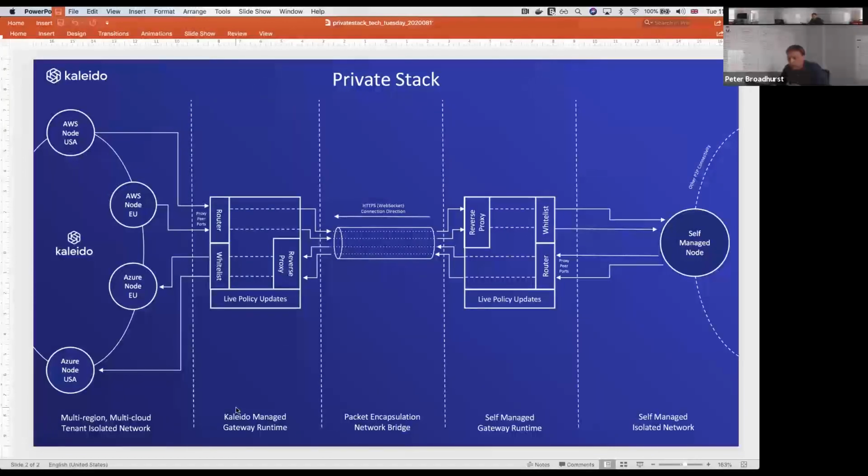And what the Kaleido bridge is, it's a two-parted runtime. One half runs fully under the management of Kaleido, which means that we have extremely strict controls of where this dedicated runtime, just for you in the environment, is able to connect to inside of the Kaleido network. And it's deployed into that dedicated virtual layer 2 network that we create for your business network. Each environment in Kaleido is a dedicated firewall isolated network, even though it runs cross cloud.